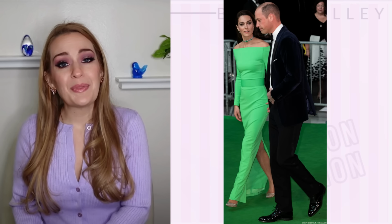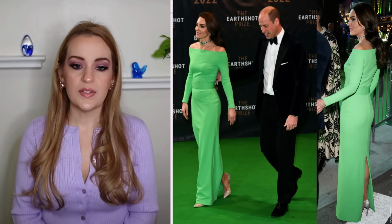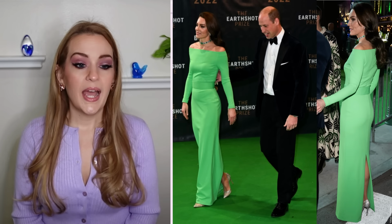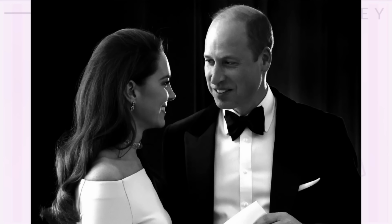But the thing about this that I like so much, I think, is that the accessories and jewelry just matched it perfectly. And it was such a bright new color for her as well. She looks really great in green, and this particular dress accentuated her waist really nicely with its thicker band. Not everybody could pull this dress off, let's be honest, but she looks really nice in it. It also gave a nod to the Earthshot Prize event, not only in color, but by being a sustainable choice. She rented the gown, and it set a good example of reducing textile waste without having to say it.